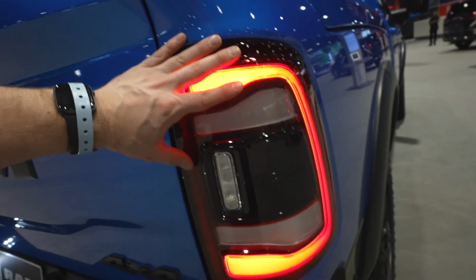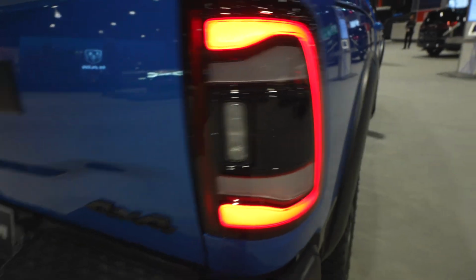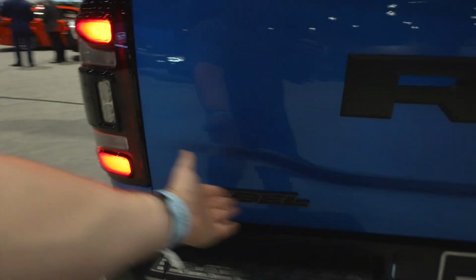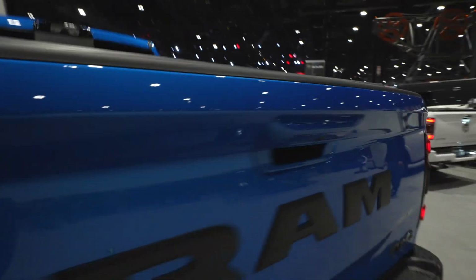Night edition style LED tail lamps with your blind spot monitor located right in there. Being the Rebel, it is going to have Ram spelled out on the tailgate instead of the Ram logo. Your Rebel badging is going to be on the driver's side. Backup camera is going to be right here.